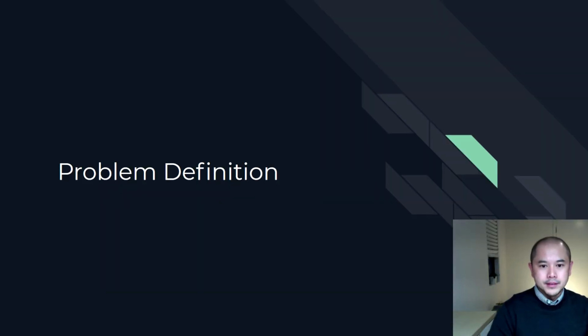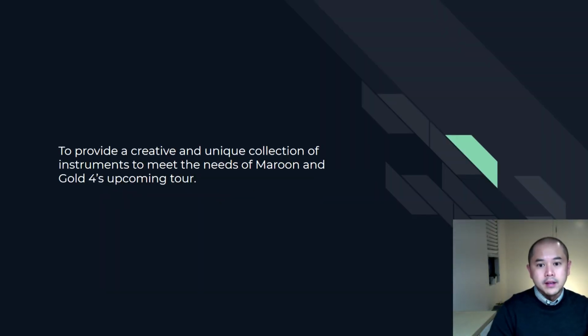Our problem definition: to provide a creative and unique collection of instruments to meet the needs of Maroon and Gold 4's upcoming tour. This instrument traveling kit will play all parts of a song taken from the band's song list. This collection of instruments must fit in a 2 square foot box, cost under $15, and should be creative and aesthetically pleasing to look at.